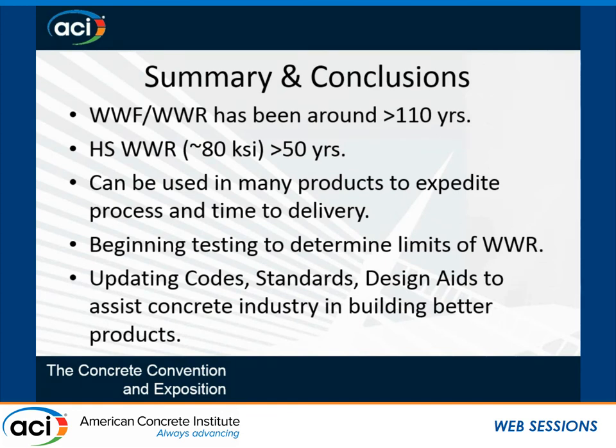The high strength, up to about grade 80, a little over 50 maybe right now, in terms of from the research point when we started. It can be used in many products to expedite the process or time of delivery of that product to the site. We're beginning to test the limits of where we can go with different chemistries and different types.